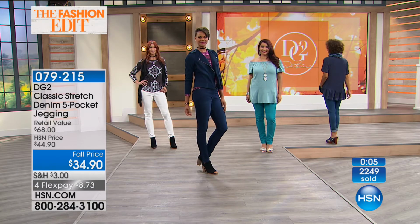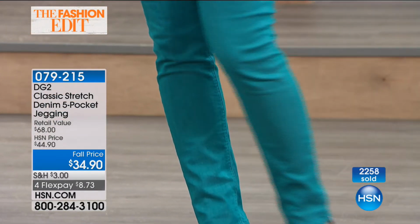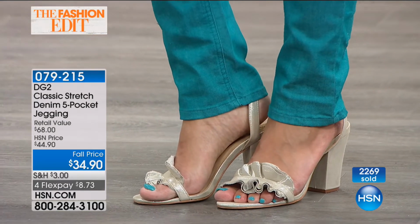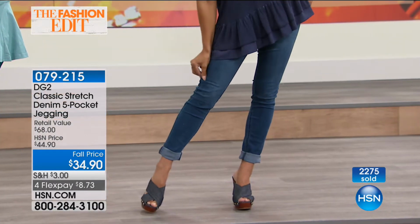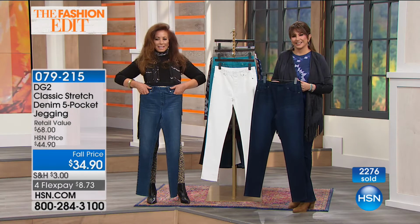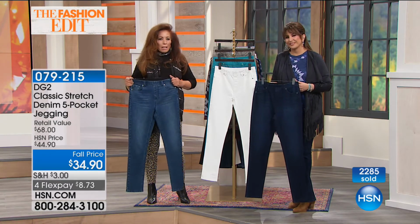Everything fit perfectly. I just keep ordering and ordering now, and I don't even have to think about it. Isn't that nice? I know what fits. The craftsmanship, the stitching. If you go into stores and try on jeans, the legs twist. They do all kinds of weird things. The waistband doesn't stretch.